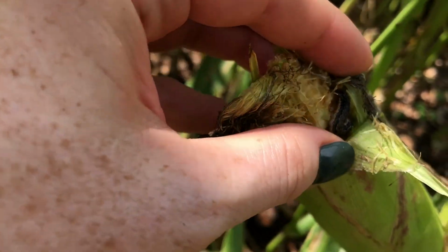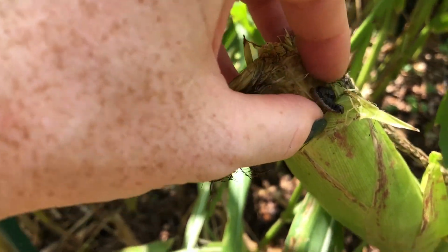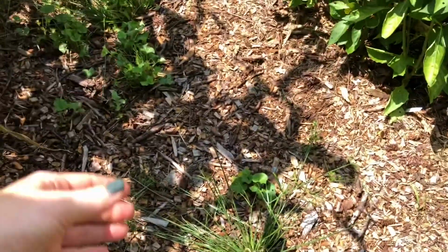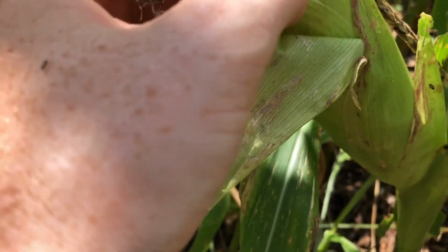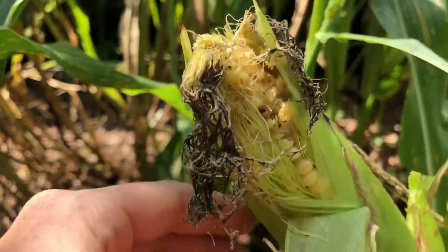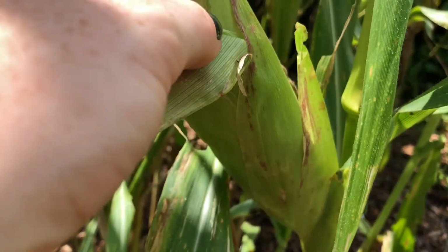Well, that's disgusting. You are not allowed to be in there. No, you're not. Ew. Get out of town. Gross. Let's see. Oh my gosh. We have corn. Oh my gosh.